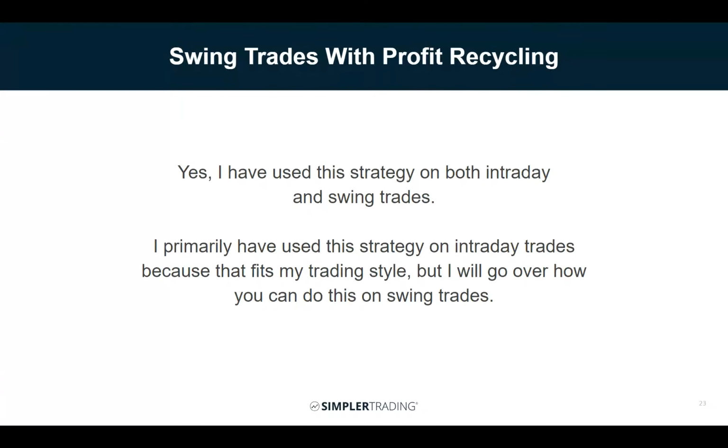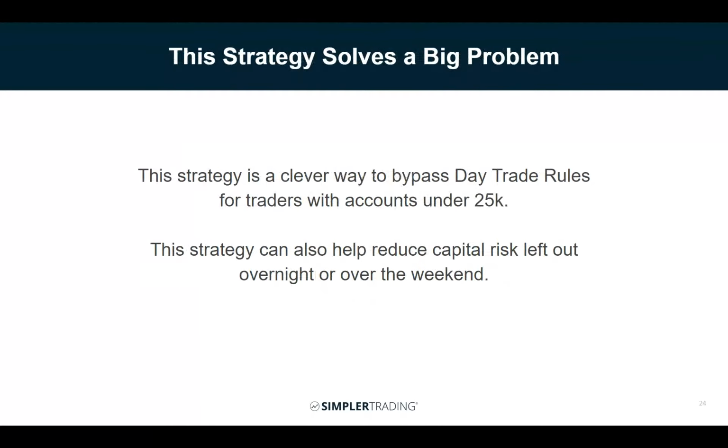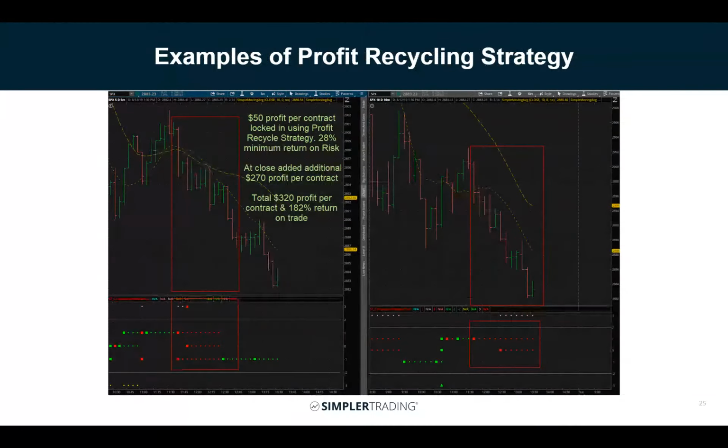So even though I primarily use this strategy on intraday trades because that personally fits my trading style, I like taking advantage of the intraday moves, you can also use this on swing trades as well. And like I said, it solves the huge problem of bypassing that day trading rule for accounts under 25K. This strategy can also help reduce capital risk left out overnight or over the weekend. So you're not losing sleep at night anymore over all the capital that you have out there overnight. You're not concerned about maybe a tweet going out there reversing the market, because you've already brought back in that capital risk and you've already locked in at least a minimum profit on a trade.